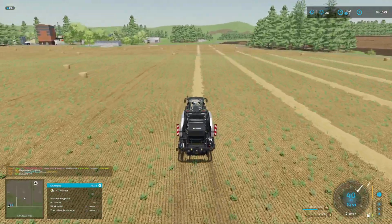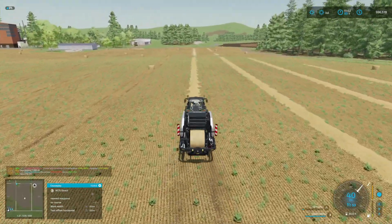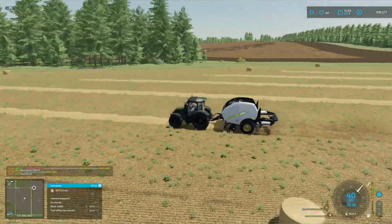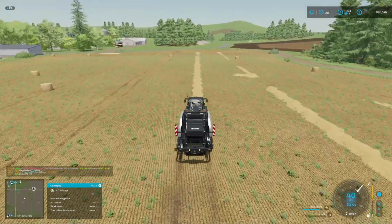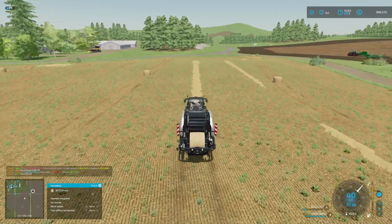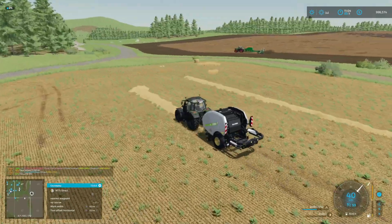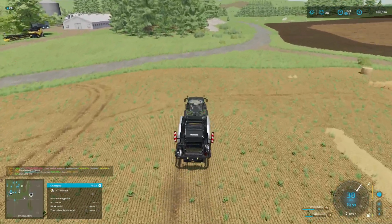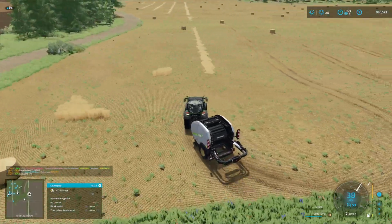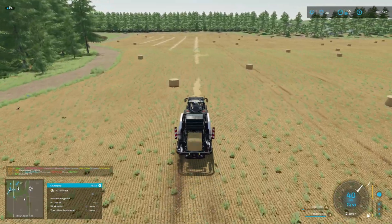Alright, we're almost done here. Just taking a little bit of time. But it's going pretty quick with this baler. I can't imagine doing this with a real baler. I mean, yeah, I could do it, but it would take quite a while. I'm gonna try not to do too much straw. Well, not do more straw than we need. I guess that's the key. Hey, in silage though, we're gonna have to do lots and lots of that.